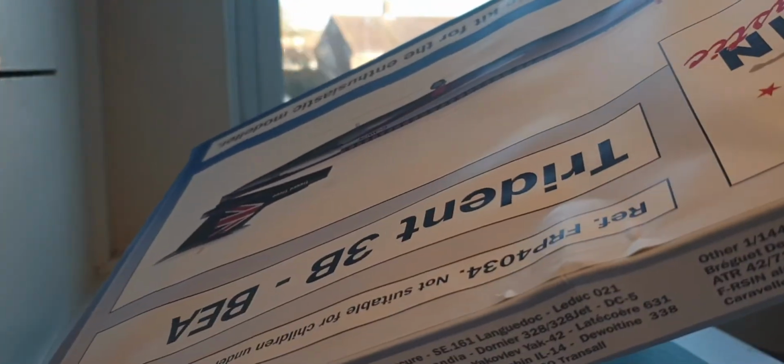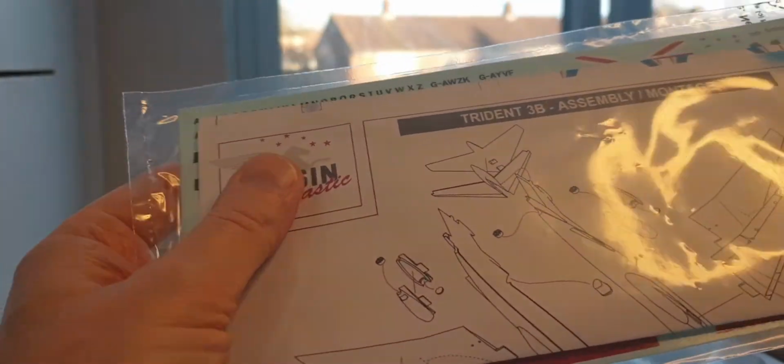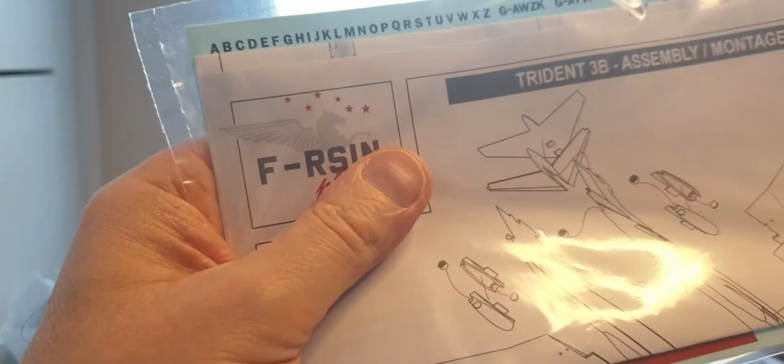Now, I do warn you, there is not a great deal to this kit, and it is a bit basic. You get one bag of sprues, and also a bag with your instruction sheet and your decals in. I'll just take the instruction sheet out. As I say, there's not a lot to this.